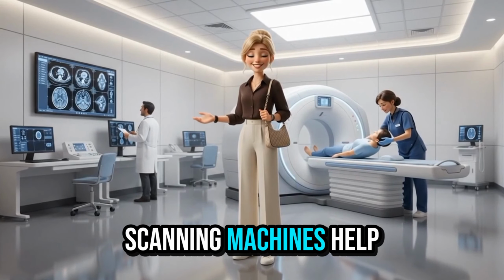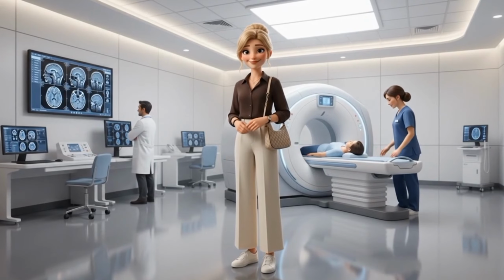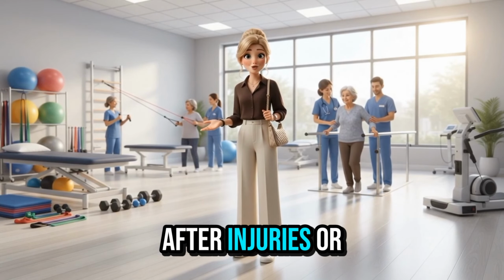Advanced scanning machines help doctors see detailed images inside the body. Physiotherapy helps patients become stronger and move more comfortably after injuries or illness.